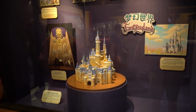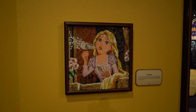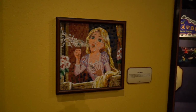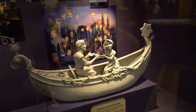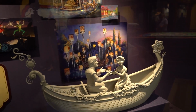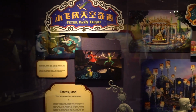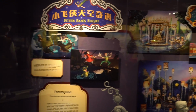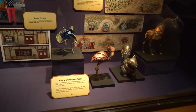Here is the Enchanted Storybook Castle. It's like a conglomerate of castles. I guess this is the ride that's inside of it, and it ends inside the castle. Okay, there's Voyage to the Crystal Grotto, with scenes from each of the big movies. Outside, it's kind of like the Storybook Land Canal boats, kind of, but larger dioramas. Yeah, Pooh with Alice in Wonderland stuff.